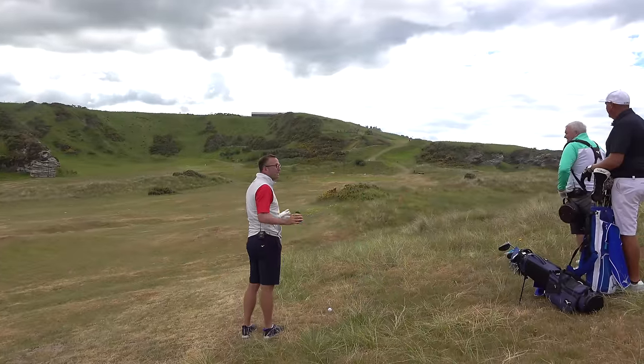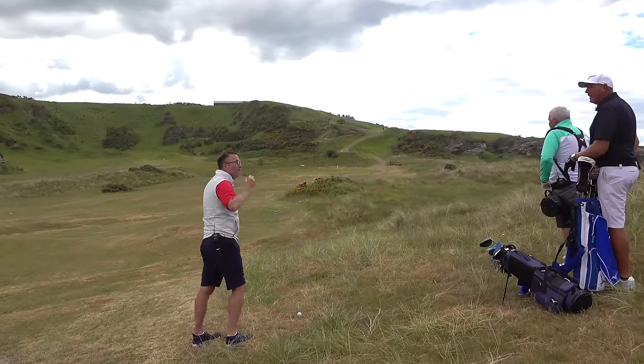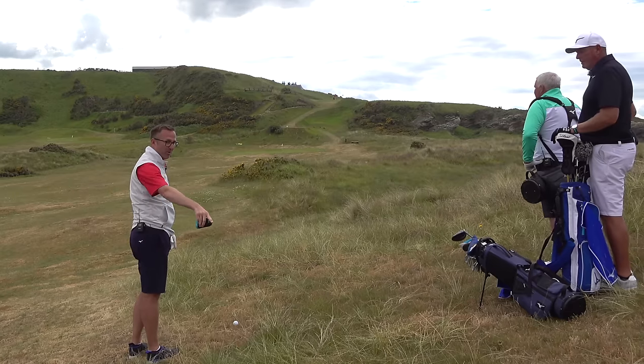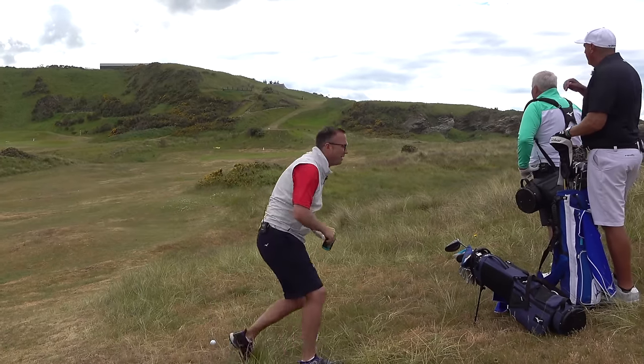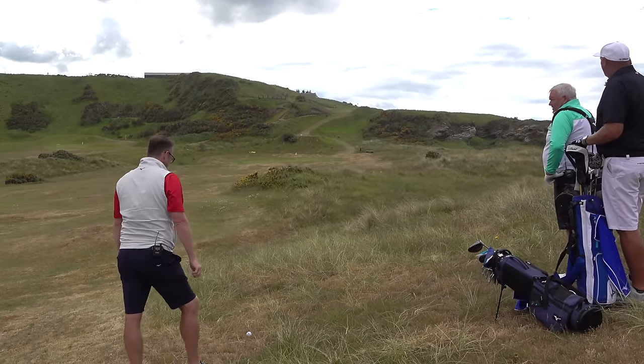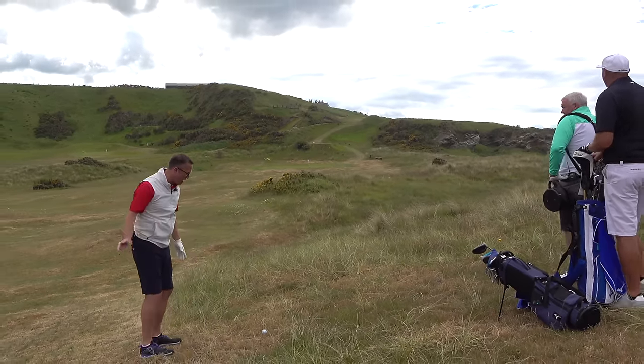Simon, I'm looking. This is proper links. When it goes this yellow colour, isn't this it? It's burnt. It's hard and firm. Hard, firm, fast, mate. You need to hit the fairway, not this. 150. Is it going to play less or more? Well, you're not going to get a bounce. If you hit the middle, it's going to bounce. I'm uphill light. It's going to drag it, de-loft it.